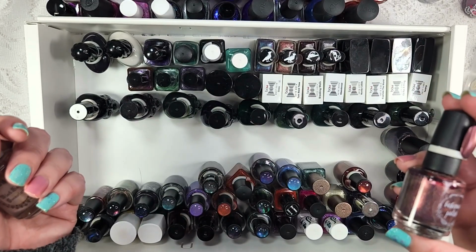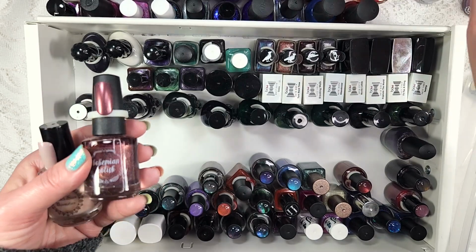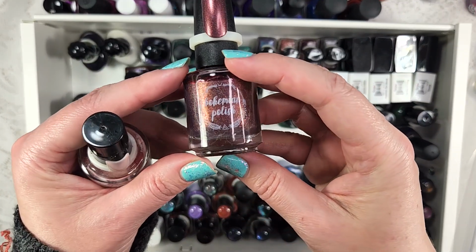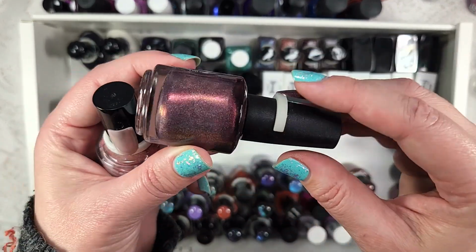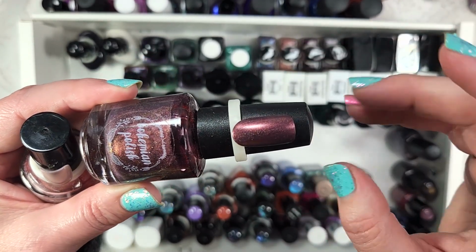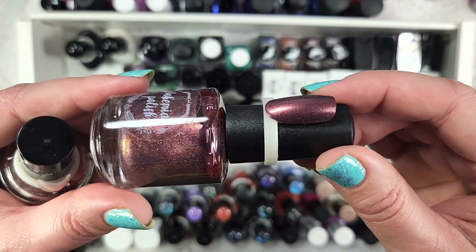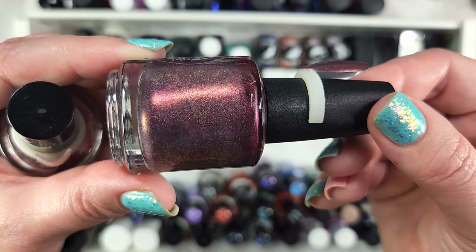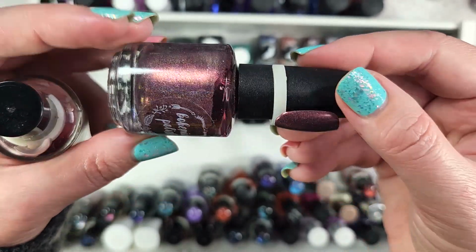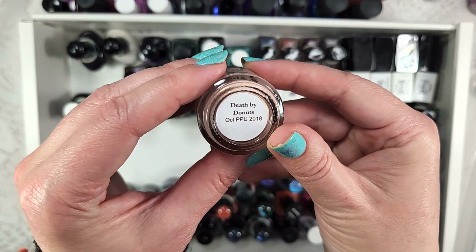Actually, I think, didn't we do Bohemian Polish? Yes, I had one other Bohemian Polish that we did already, and it's in my spring rack. Okay, so the other one from Bohemian Polish is Cloak and Dagger, and this was a really interesting, slightly dusty red. It's a gorgeous shade. It has a lot of different particles going on as well as holo. That is staying.